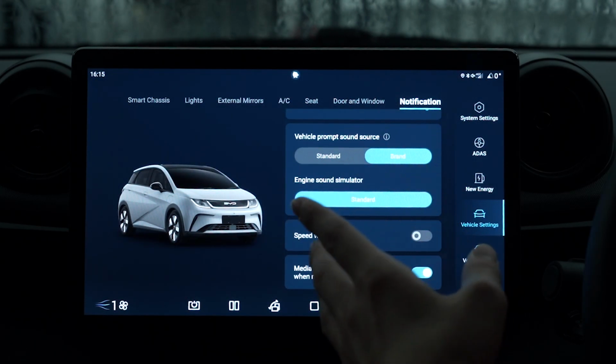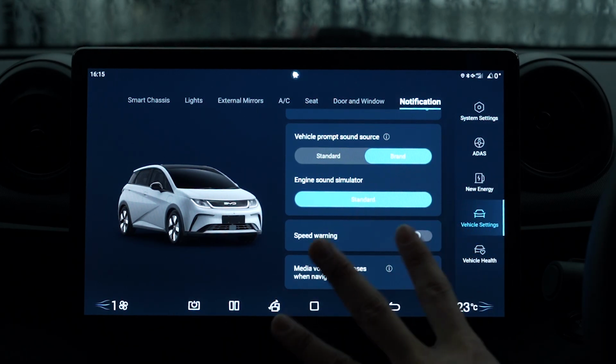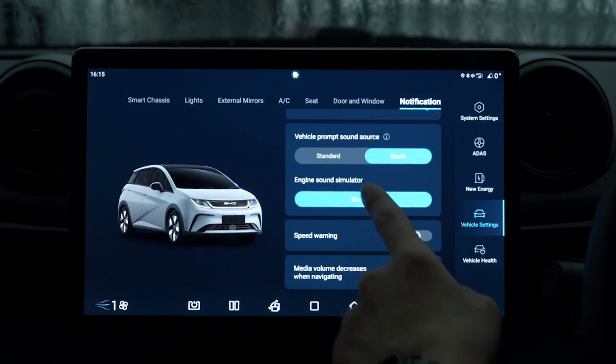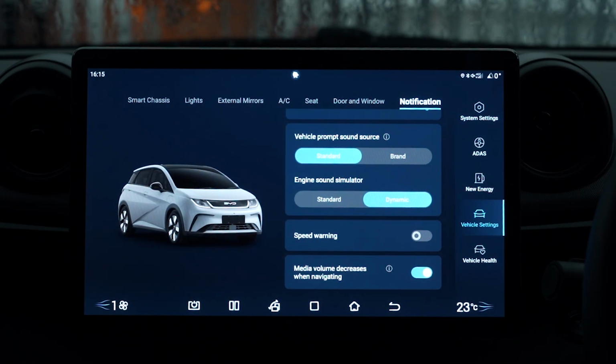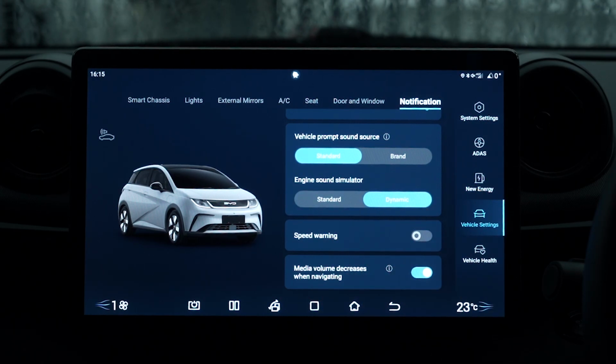And then vehicle prompt sound noise. So currently it's using the brand sound noise. And if I turn on the signal, you can hear it. Yeah, that is the signal sound. And I can change it to standard as well. So as you can hear, this is the standard signal sound. And engine sound simulator, yeah, this one I'll leave for future me to talk about.